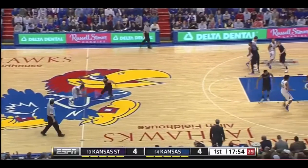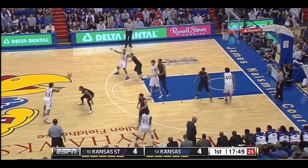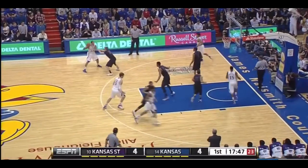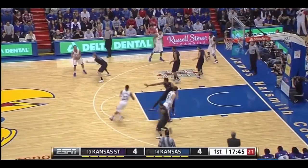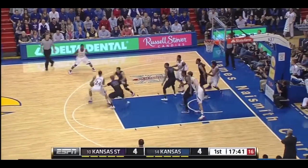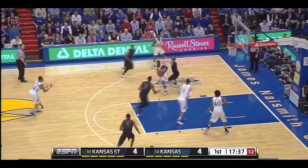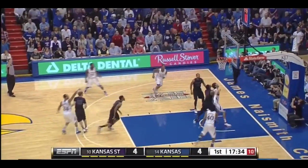Johnson being hounded by Angel Rodriguez. He prefers attacking from the right side, and that's where he takes the ball. Rutherford waits for the curl. McLemore goes back outside. Now Rutherford, sprawling on him. Knocked away from Johnson. Loose ball. Regain control. Johnson. Rutherford. The three ball. Yes.